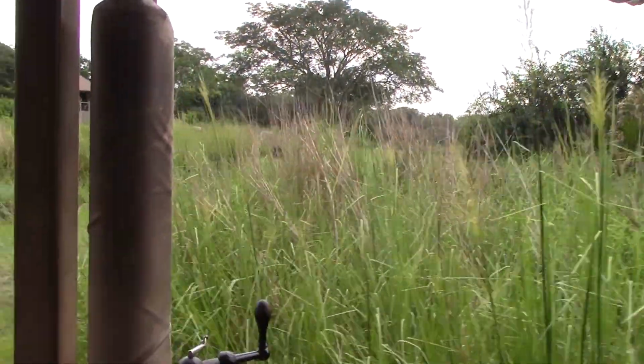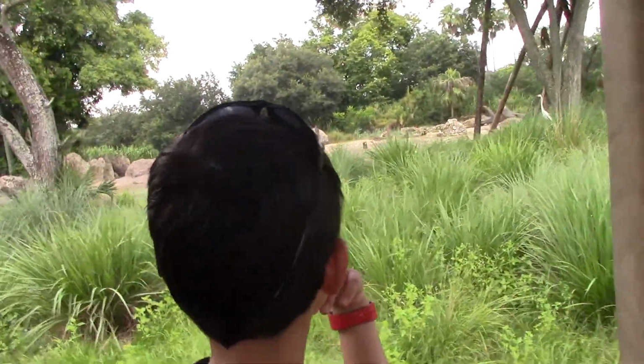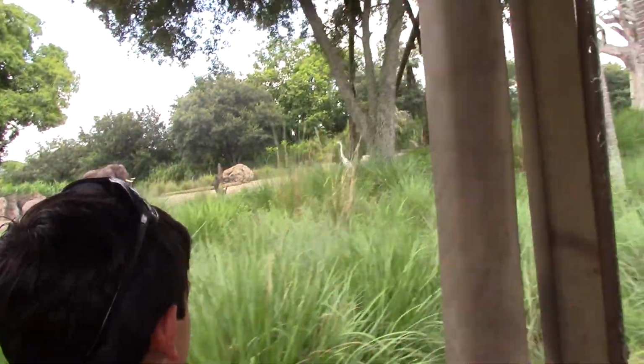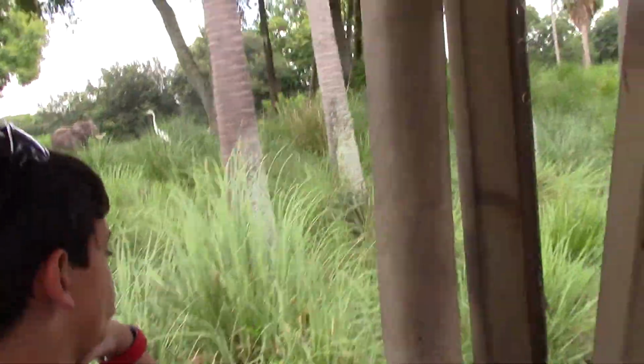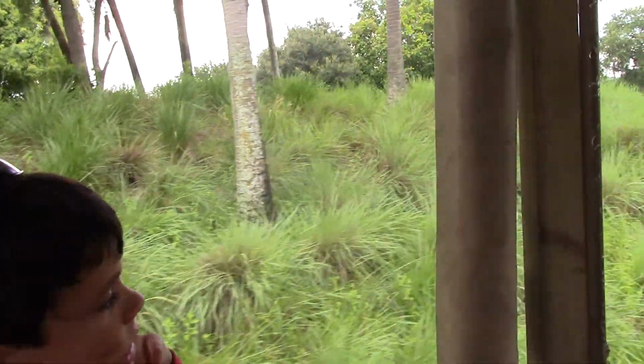You think it's a real tree? Look at the field.